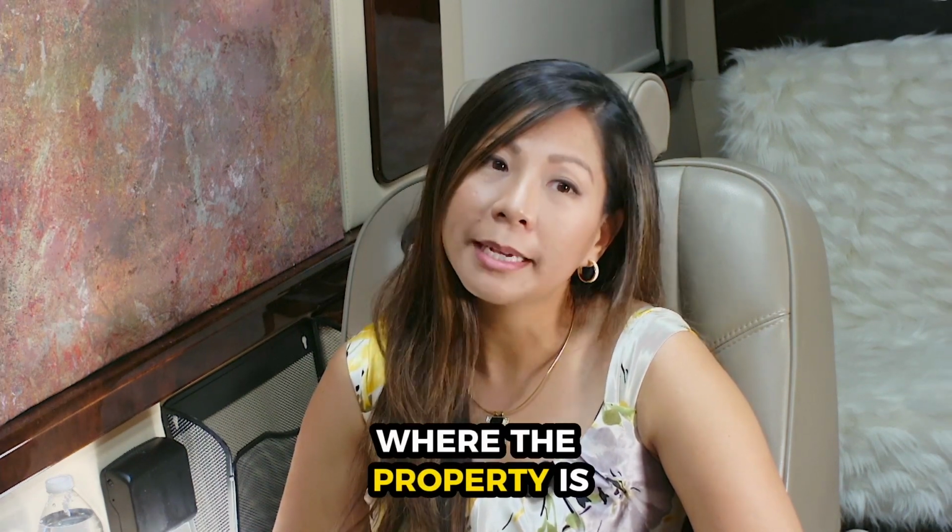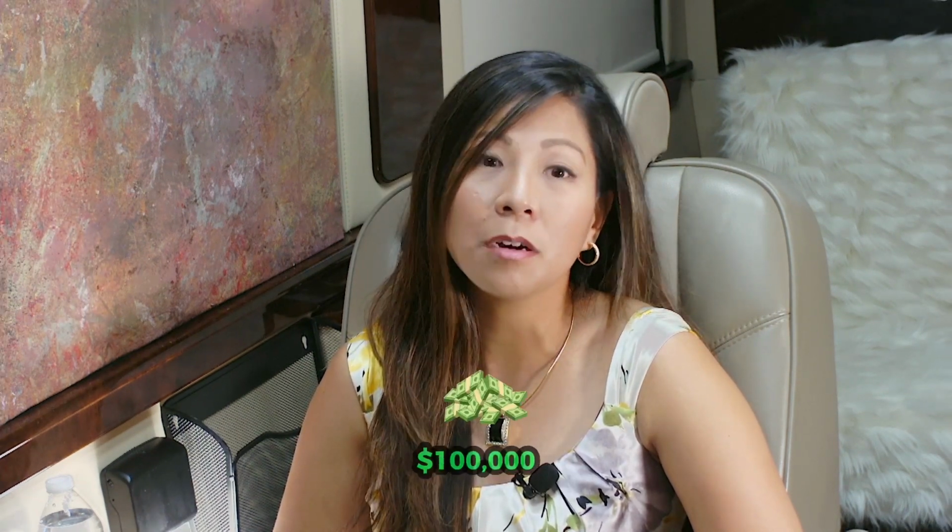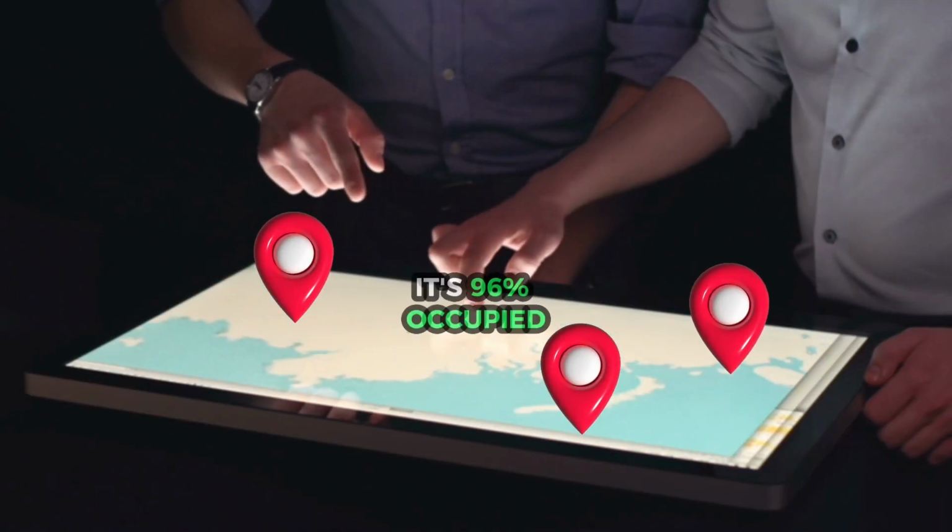Yes, absolutely. Because we've already done the market studies, even before the renovation, just because of where the property is, the household median income is close to $100,000 within a mile radius. So it's a solid location. It's 96% occupied. And those are the deals I like, right? The no-brainer deals.